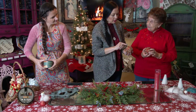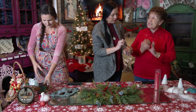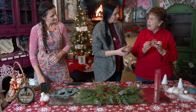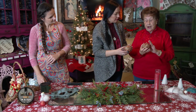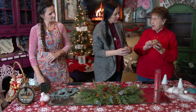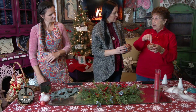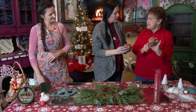You said earlier that there's a styrofoam ball inside of here? This is a styrofoam ball. A smooth foam ball is what I use, because on that ball there's an equator. So I draw the equator around there, and the North Pole and South Pole are already marked. It's very important that you start in the exact center of the ball, so your pattern comes out the same on both sides.